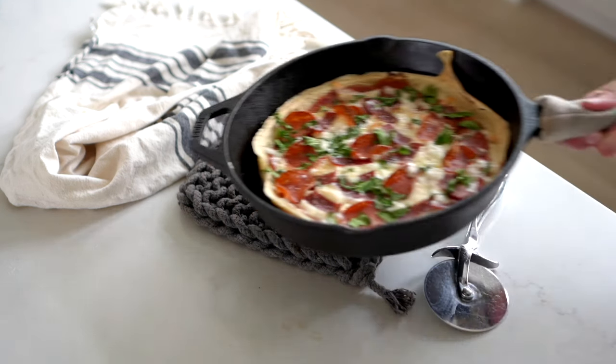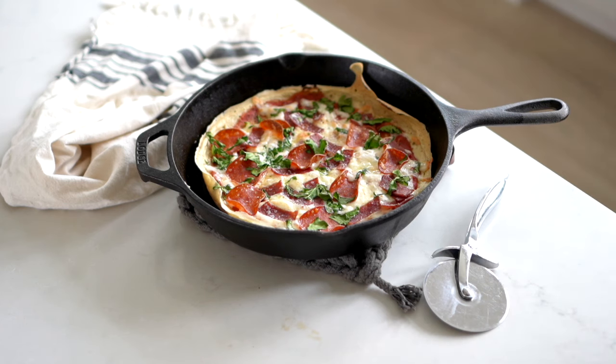So instead, we just do this really quick pizza at home with the sourdough. For my kids, they just love it with the cheese and pepperoni, but if I'm making it for my husband and I, this is how we like to use up kind of the leftover veggies that are in the fridge and maybe going bad.